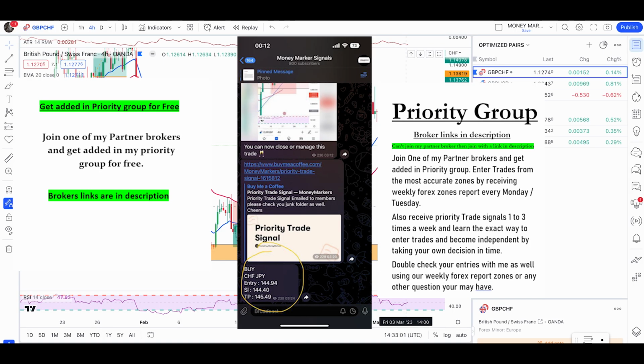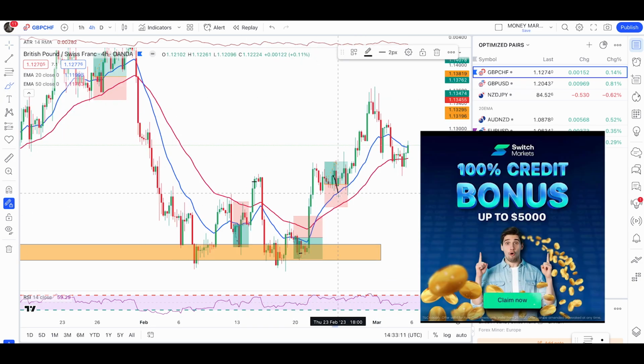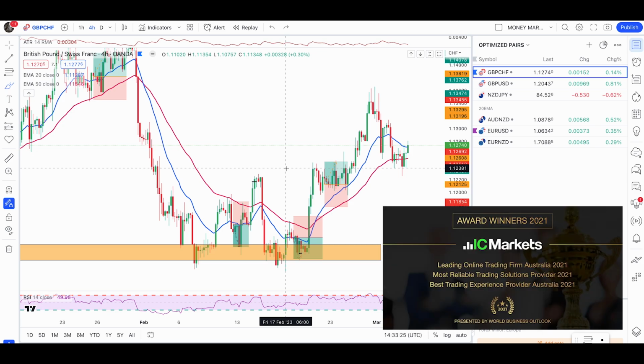Placing the right amount of stop loss and take profit is very important in your trading. And if you are not doing that properly, then trust me guys, your winning trades can turn into losing trades, something like this. So in today's video, I want to give you an example of a few trades we took in the priority group and the trades I personally took, and the importance of placing the right amount of stop loss.